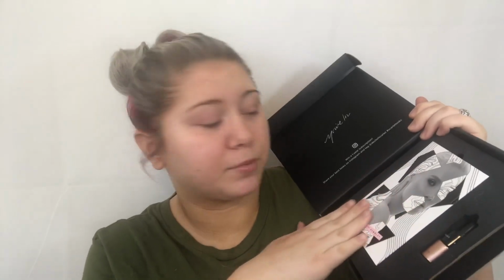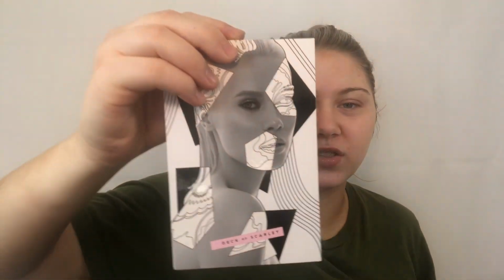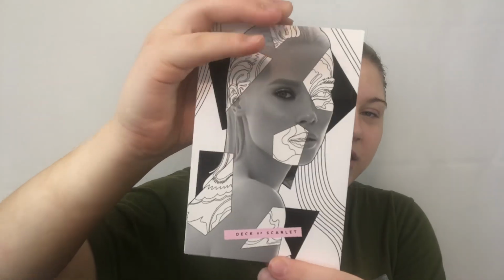Okay, then I opened it up, took the card out, and this is what it looks like. It's got this little thing to pull, so I pulled that off. It's just a little foam piece, and here we have this. That packaging right there is absolutely stunning. It pulls out, and it's got a little thing right here. So this is the little palette. Look at that packaging. It says Deck of Scarlet.